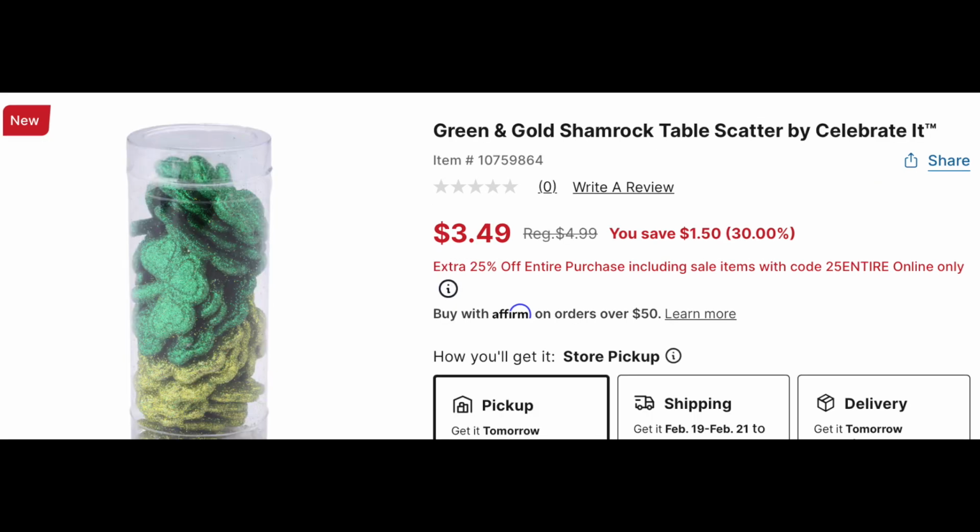And then another great find are these green and gold glittery table scatters. And of course, you can use these to do crafts. You can use them to just place wherever you're decorating for St. Patrick's Day, just not on a table. So there's a lot of uses you can use these scatters for, and they are currently 30% off. Right now they are priced at $3.49. Originally they were $4.99, so this is a great buy.